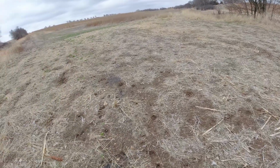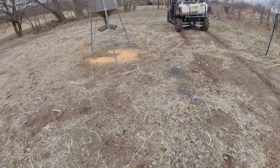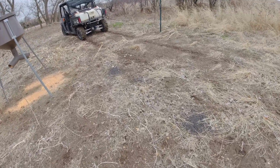It greens up faster. We spread out, we have a feeder here, but we spread out sunflower seeds. Turkeys like to pick and scratch, so you want them to come here and eat, but you don't want to make it so easy that they come in here and destroy it all and leave. So you have to make it kind of hard for them to get it, otherwise they won't keep coming back.